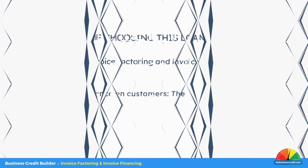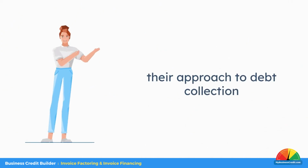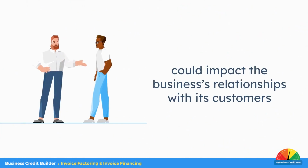Cons of choosing this loan option. Cost. Invoice factoring and invoice financing can be more expensive than other types of financing. Dependence on customers. The business's ability to access financing is dependent on its customers' creditworthiness and payment habits. Potential impact on customer relationships. If a factoring company is responsible for collecting payments, their approach to debt collection could impact the business's relationships with its customers.